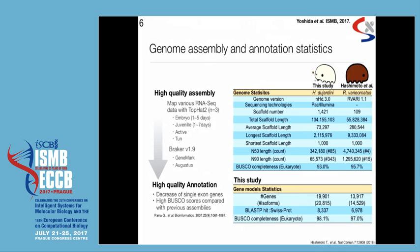And after using various RNA-seq data of the embryo, juvenile, active, and tun states, and using BRAKER version 1.9, we obtained about 20,000 genes and 14,000 genes in each tardigrade with high BUSCO scores.